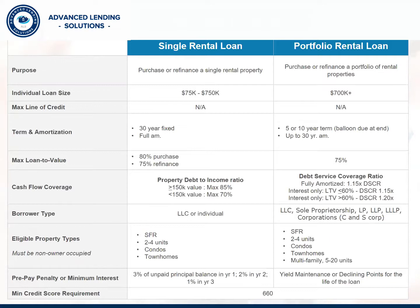And there is either prepay, there is yield maintenance, which means if they pay off the loan earlier than the set 5 or 10-year term, they're still obligated to pay the rest of the interest. And also they can choose it declining. So they can choose a declining 5, 4, 3, 2, 1. These loans are not for investors that just might decide to pay off the loan after a year.